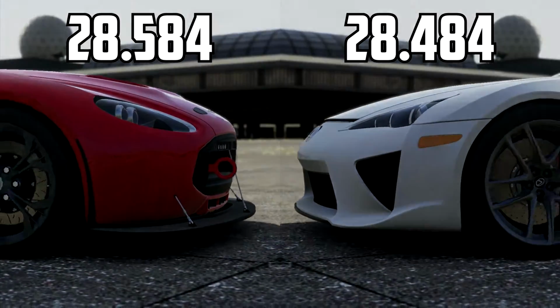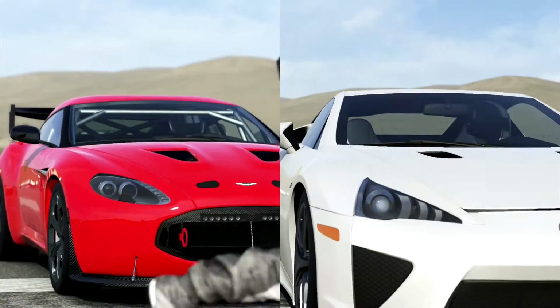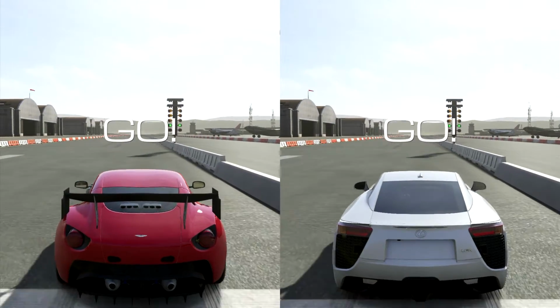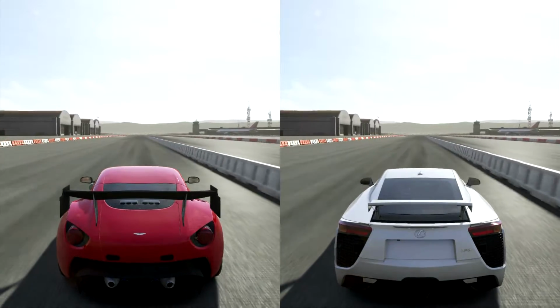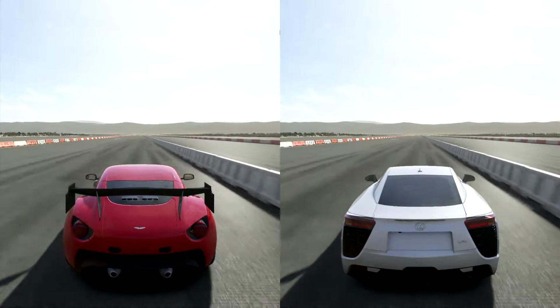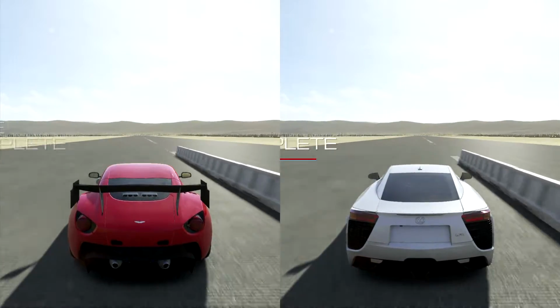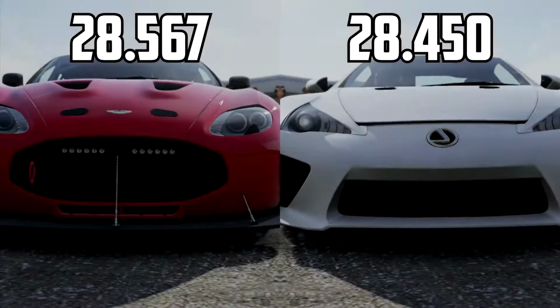The LFA takes the first race with a time of 28.484 seconds. On we go to race number 2. The LFA takes the second race with a time of 28.450 seconds. On we go to race number 3.